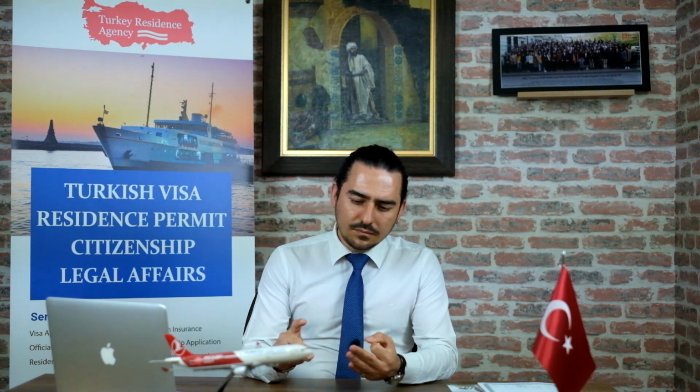Thirdly, if the name of the spouse and the dependent children of the foreigner are written on the title deed, and if they have even small shares, they are also eligible for the property residence permit. If their names are not written on the title deed, they can apply for the touristic residence permit. Finally, if the foreigner sells the property, then the property residence permit might be cancelled in the future.